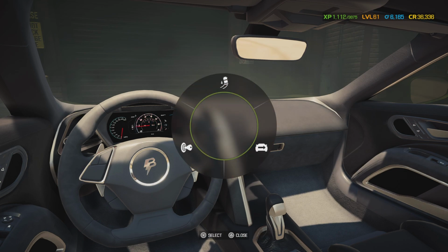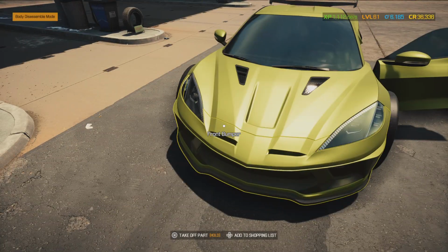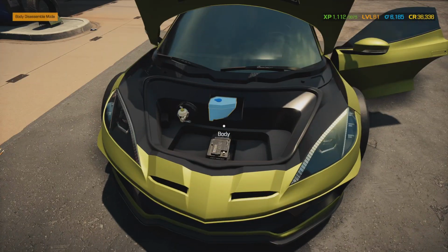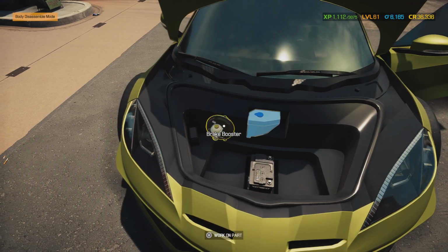Yes sir. I forgot to show you guys the front. Nothing in there except for the battery, windshield washer juice, and brake fluid.